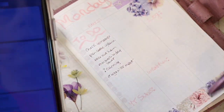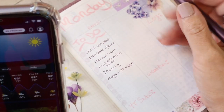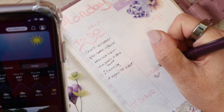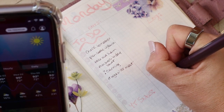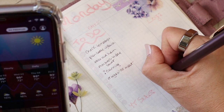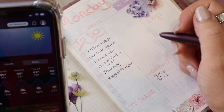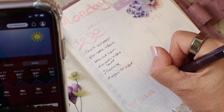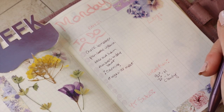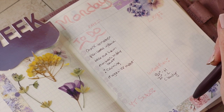I'm looking at my phone so that I can plug in weather for today. 92. Ugh. With like 150% humidity. And so that's the high and then the low. And pretty much I just do this every couple of days because, and I'm just gonna write, it's a bit cloudy. It just helps me with my garden stuff the next year. So I kind of have a bit of a reference for gardening things.